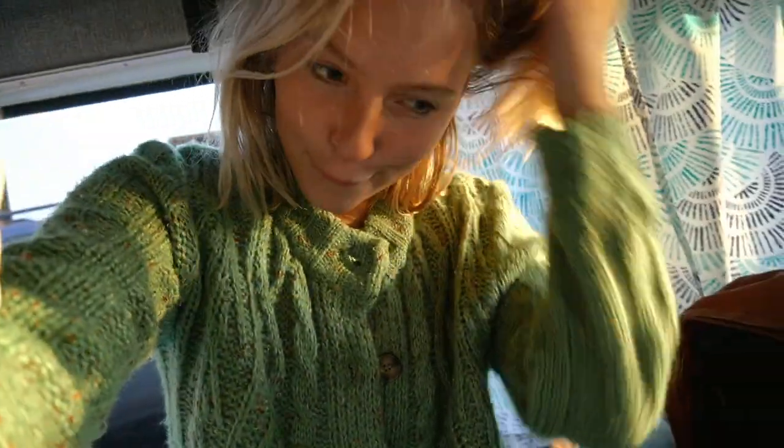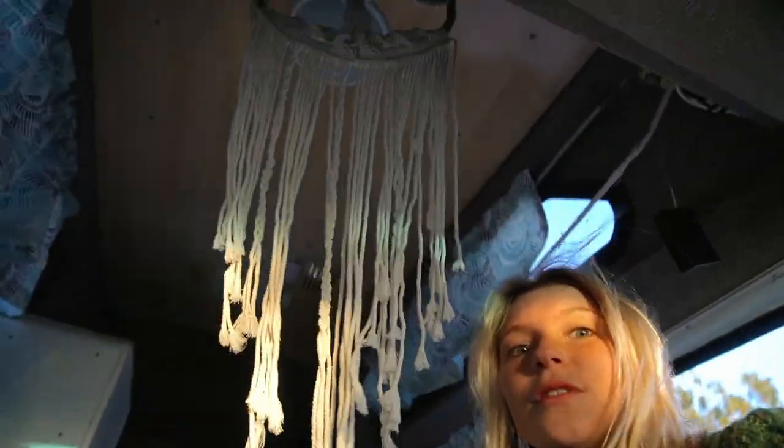What's up, guys? We're in the van. We're watching the sunset again. We've been obsessed with it. As soon as we get a tiny bit of time off together, we just take it and go somewhere. So now, for our beautiful dream catcher, we're watching the sunset at Doggy Beach.